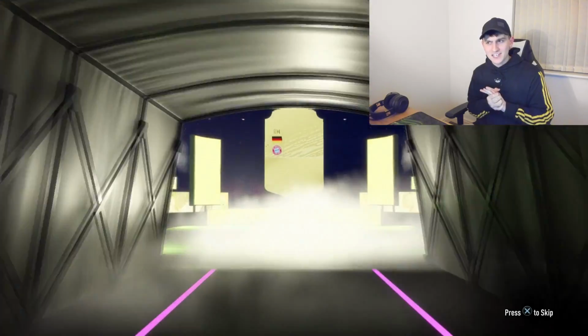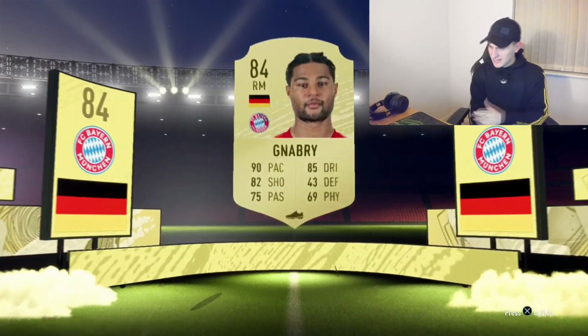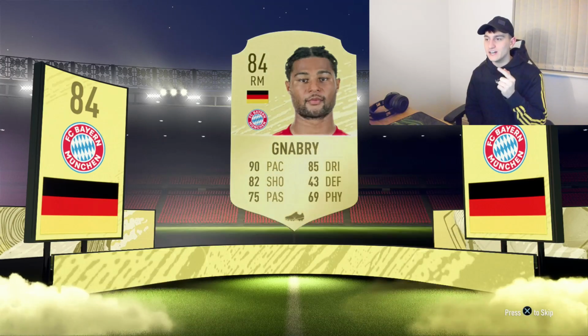German Müller. Is it going to be Müller? Gnabry. You know what? I'll take Gnabry as well. That actually looks like a pretty decent card, you know. 90 pace, 85 dribbling, and 82 shot. That actually looks like a very, very nice super sub.